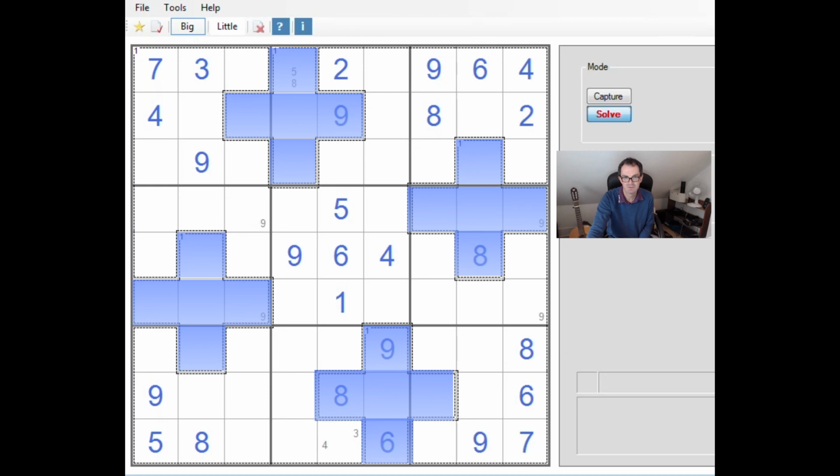Wow. And actually this block's restricted by this 8 as well, isn't it? Because we can't place the 8 here or here for the reasons we've talked about a lot. Can't be an 8 here or here, so this has to be an 8. Let's put that in.